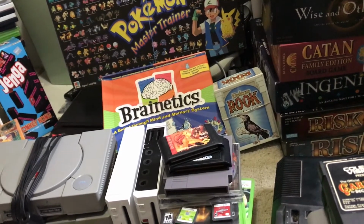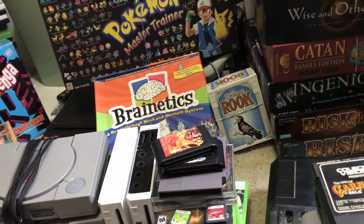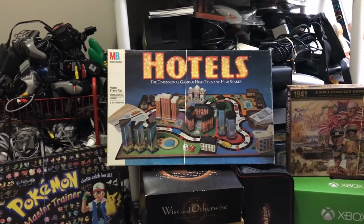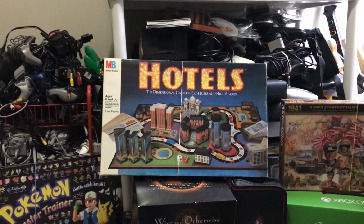Usually I sell the 100th anniversary edition for about 12 to 15. I think this will go maybe 15, 20 at most. Up here, a copy of Hotels from Goodwill Outlet. This is the second copy I found at Goodwill Outlet, 100% complete, which is crazy for that place.